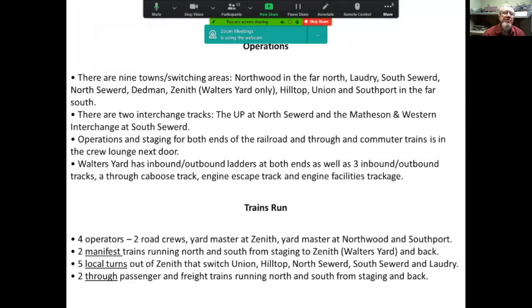There's 9 towns and switching areas. I talked about Northwood at the far north, and then Southport is at the far south with all those local turns in between. There's 2 interchange tracks, which adds a lot of variety. Again, if I don't have industries on my layout, I can just send it to an interchange track with an off-layout industry. I've got staging at both ends.